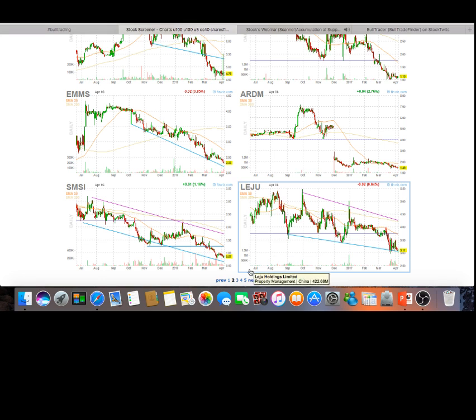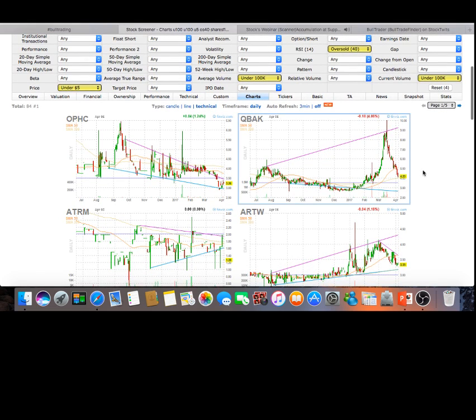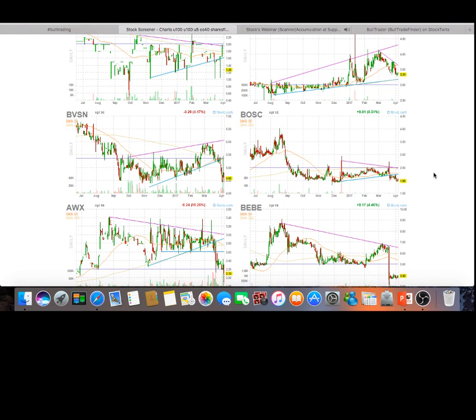Maybe that one. Wait, did we skip a page? Oh, there we go. Ooh, definitely gotta watch QBAK here. Look at this nice fall. Looking to buy it right around that 4 area. Let's see.